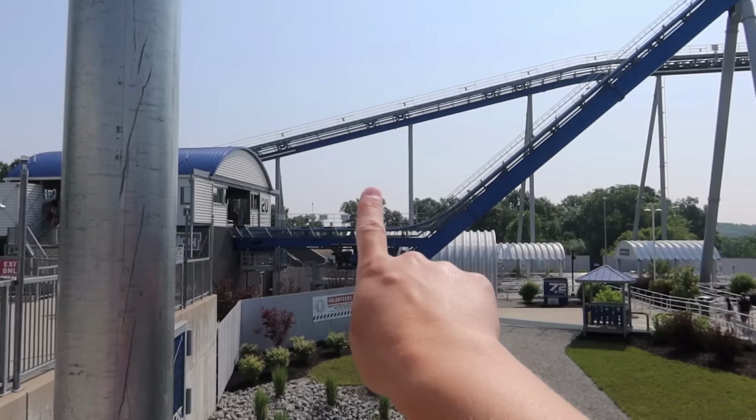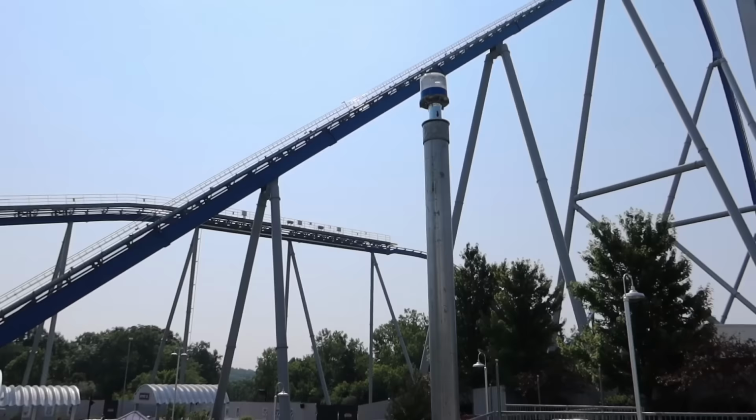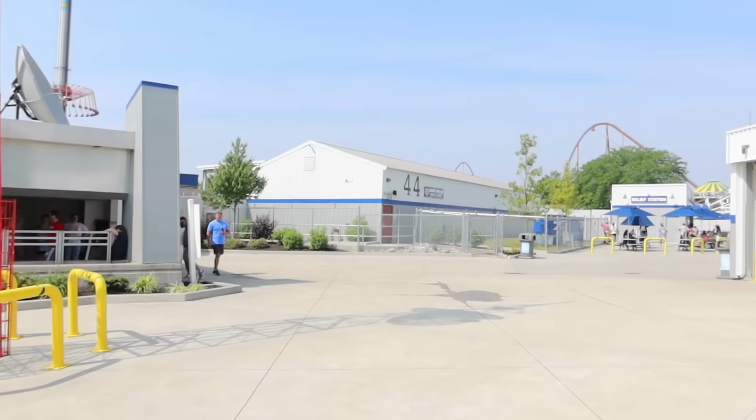But anyway, I just wanted to also mention about the locker situation here. You can't take bags into the queue line or leave them in the station. You do actually need to put them in a locker. Obviously, quite a lot of parks do that. However, they are free of charge, aren't they? Yeah, they are. With here, it's $5 and you can move them around the park, which isn't too bad. It's cheaper than up at Cedar Point.